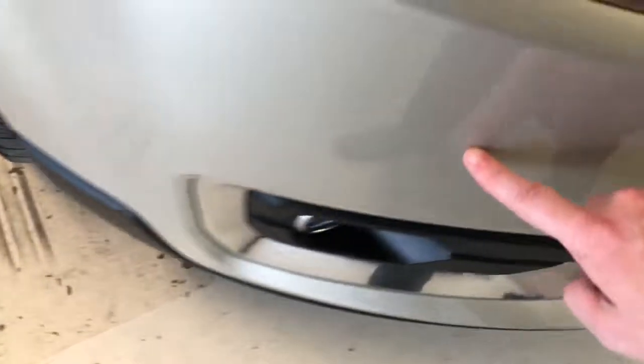A couple little stone chips here across the front, but nothing out of the ordinary. Little one underneath that headlamp there. Let's check the hood out. Little scuff right there. Little chip right there.